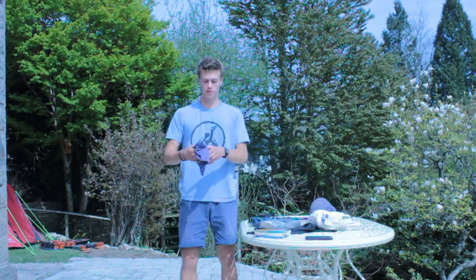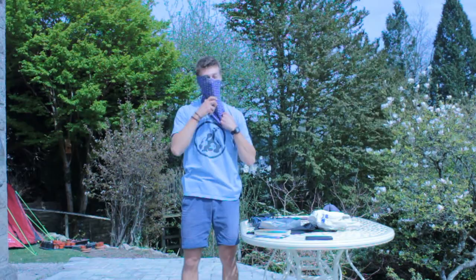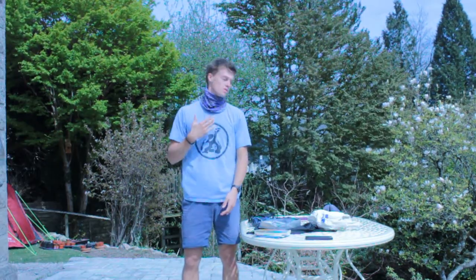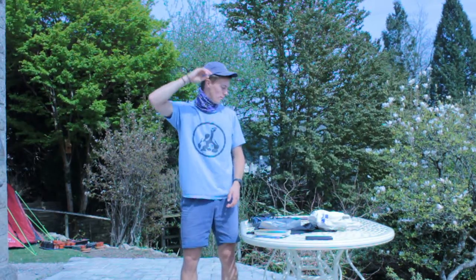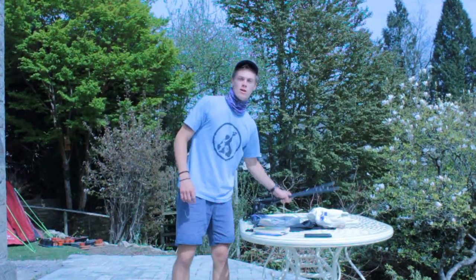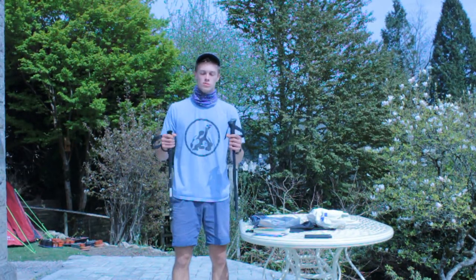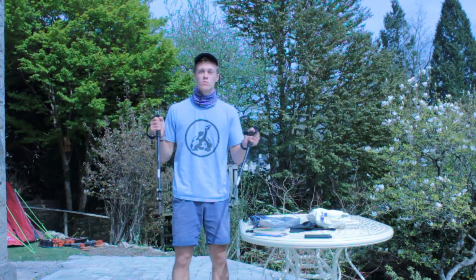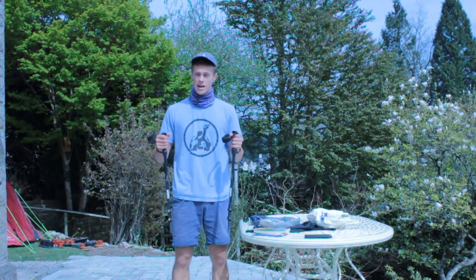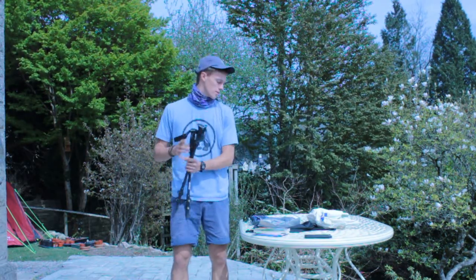I'd recommend a buff. This one's an actual Camino buff, and this protects your neck, protects your head if you want to wear it as a hat, keeps the sun off you and also keeps you warm. And I also every day would be wearing a cap on my head. Poles. I would highly recommend a pair of poles to keep you balanced, to keep some weight off your legs whilst walking. Really great to help you on these long days out on the track.